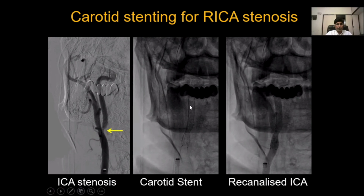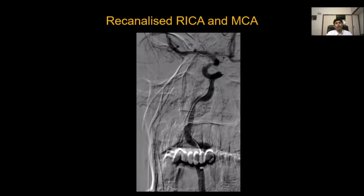So what we did, we went inside and we deployed something called a carotid stent. So we covered the carotid stenosis with a common carotid and internal carotid stent. You can see beautifully the stenosis is covered, and there is good flow within the stent, and we're able to achieve good distal flow. You can see how beautifully you can see the MCA and the ICA flow after this stage. So everything happens intra-procedurally. Once you do the procedure, you see all these things.